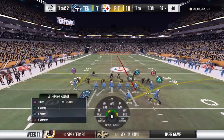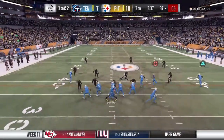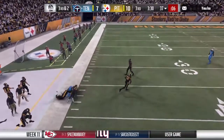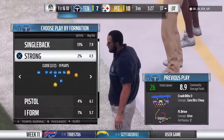And he goes in motion here in the backfield, and no press coverage here. They are backing off in the secondary. Mariota, and he's got his man out of the backfield. That's complete. A big hitter there. A first down gain of 26 yards.